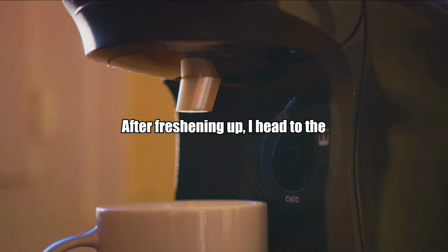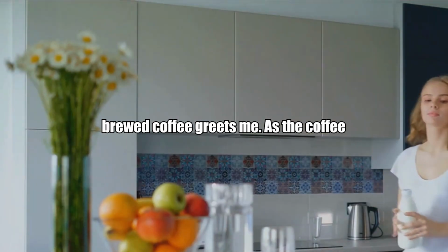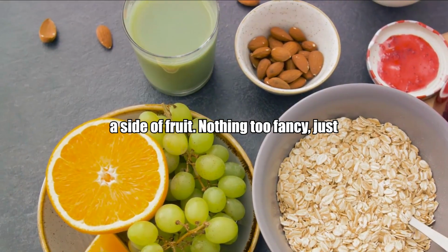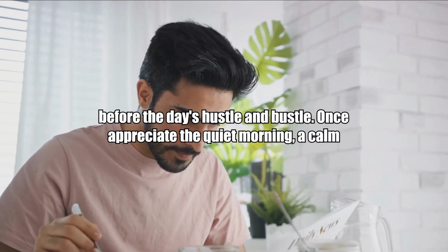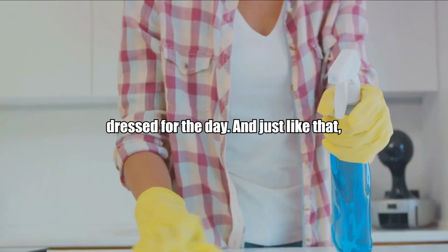After freshening up, I head to the kitchen where the aroma of freshly brewed coffee greets me. As the coffee pours into my cup, I prepare a simple breakfast, usually a bowl of oatmeal with a side of fruit. Nothing too fancy, just a wholesome meal to kickstart my day. As I enjoy my breakfast, I take a moment to appreciate the quiet morning, a calm before the day's hustle and bustle. Once breakfast is done, I clean up and get dressed for the day.